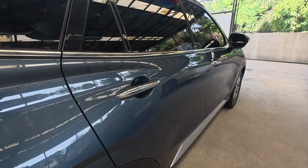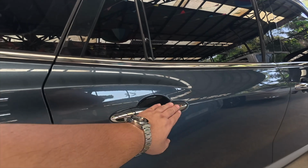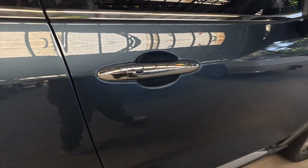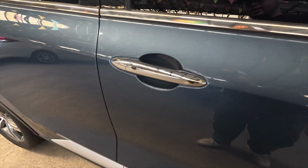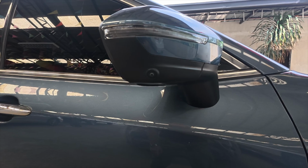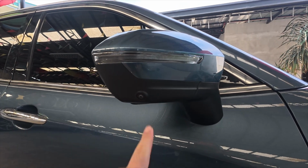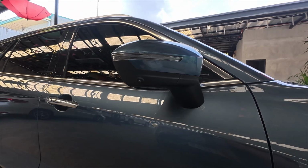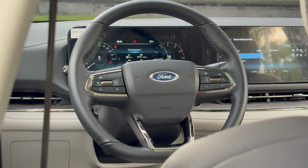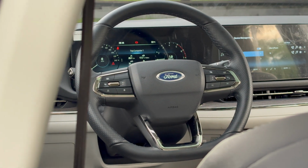All four doors of this Ford Territory have these chrome door handles. And when you look closer to its door handles at the front passengers, you get this button because this car gets a keyless entry. And when you look at the side mirror, you also get a camera here for the 360 camera feature. Its interior is where this car shows where your money goes when you buy a Ford Territory.